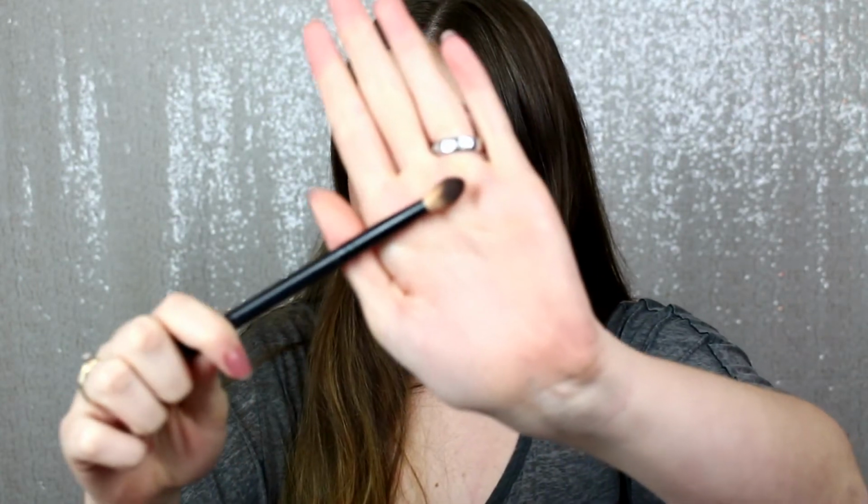So next for the eyes, I've been loving this brush. It doesn't have anything on it, but I swear this is from Crown Brushes. If I find it on their website, I'm going to link it down below. But I'll show you guys what it looks like.